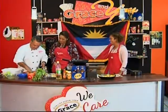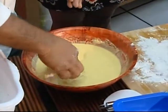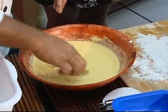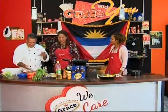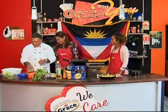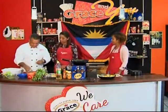Temperature control is very easy. You have a little piece, you dip it off, you put it on the side to know. I like that the curry makes it so yellow. One hand clean, one hand dirty. Always keep it going like that. You never know. Emergencies. Or as we say, one wet, one dry.